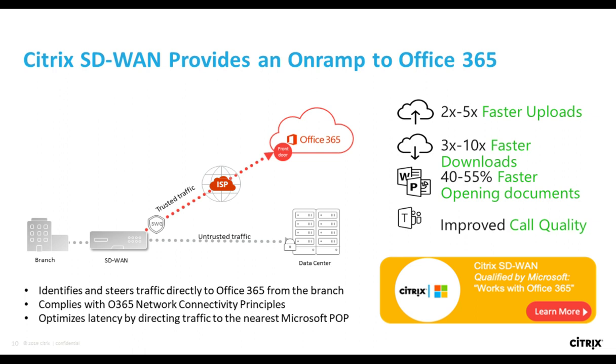A key point is that we have documented the performance gains from actual customers. File uploads 2 to 5 times faster, downloads 3 to 10. In general, just overall faster document access. The other key to discuss is the improvement in and around real-time services like Skype and Teams.